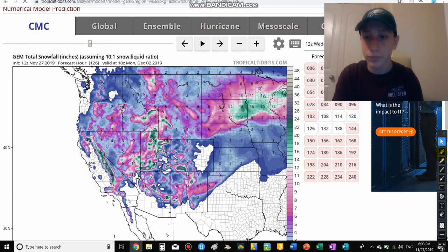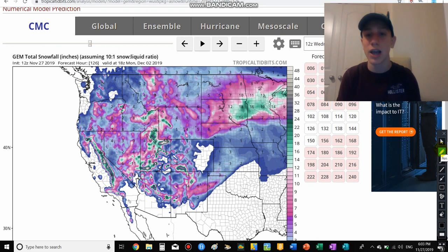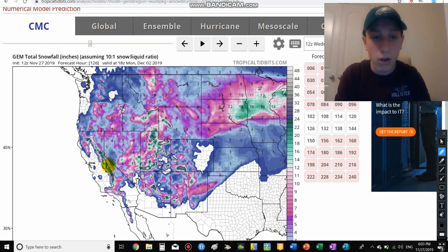We're going to look at the north central loop right after this one. But wow, 10 to 20 inches of snow there for Minneapolis. Actually, Minneapolis is near 20. But again, Minneapolis, St. Paul, and eastern South Dakota, really a lot of snow, but it's not calling for quite as much in the Sierra Nevada.